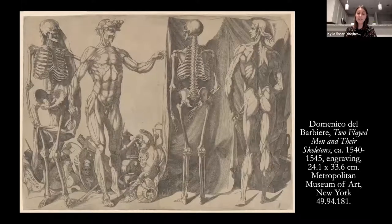Additionally, the desire to study the historical past, literature, and even natural science encouraged printmakers to supply the art market with images related to ancient history, mythology, and human anatomy. Print production cultivated what we can consider the first instances of the democratization of art in mass communication.